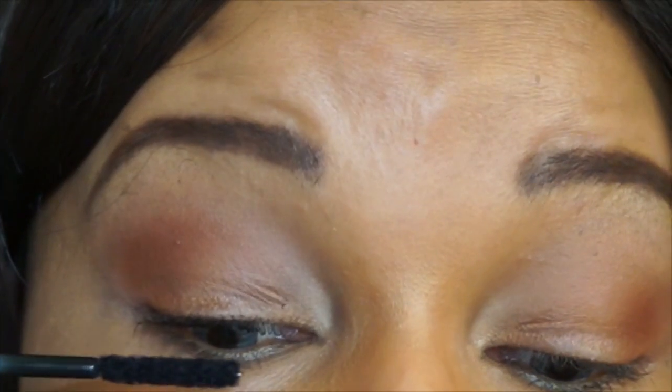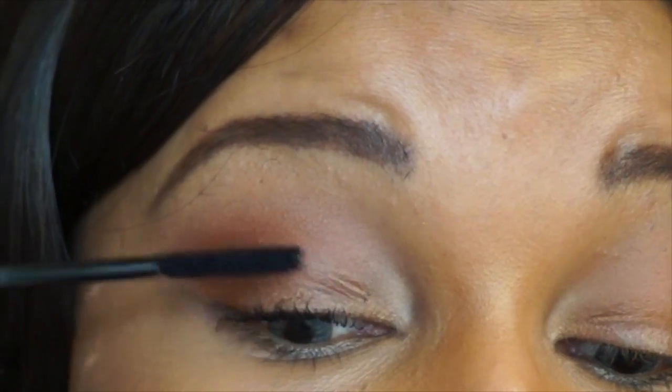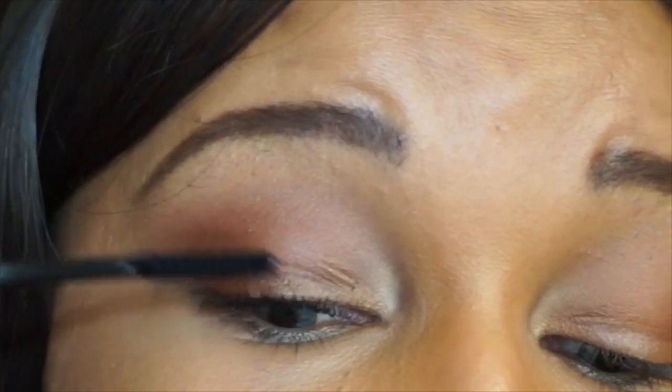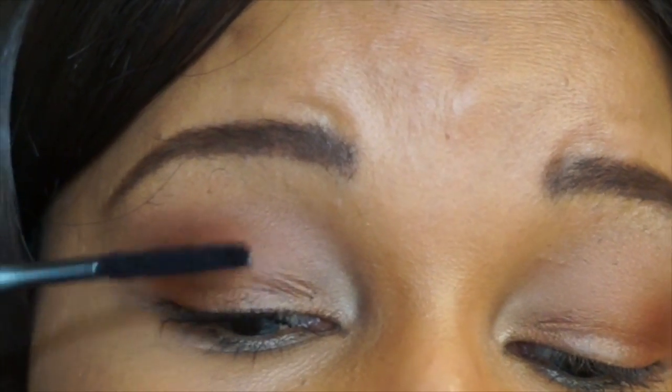I better stop playing around. I'm going up in here with these fibers. Did I even show y'all what I do with the other one? But this is the fibers, so I'm adding the fibers. Let's see if we get some 3D fiber lashes.